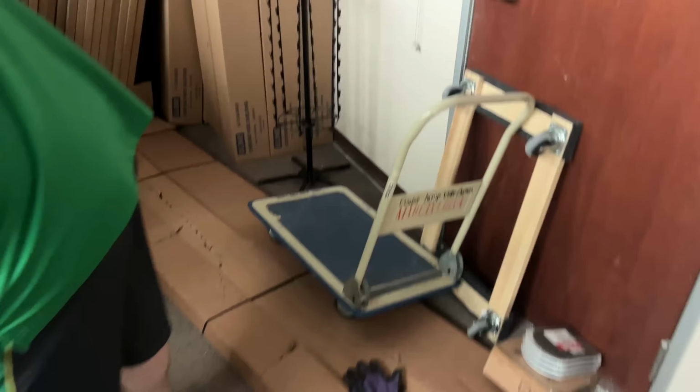That's very cool. But look at all this stuff, guys. It goes all the way into the corner there. There's a lot that we're gonna have to unpack and put together and build and all sorts of stuff.